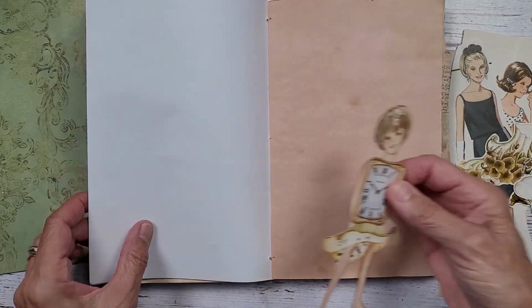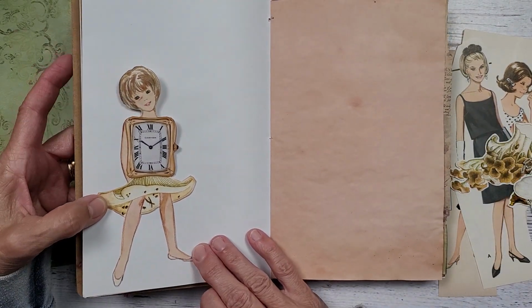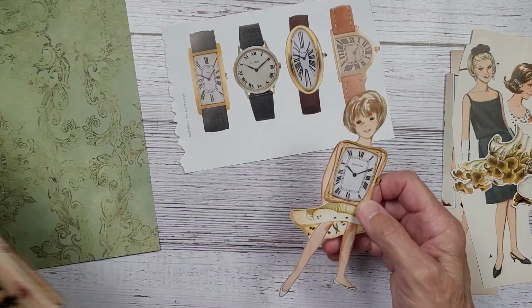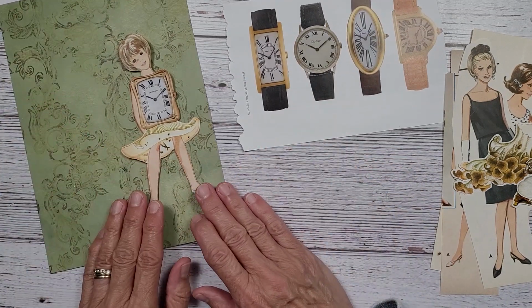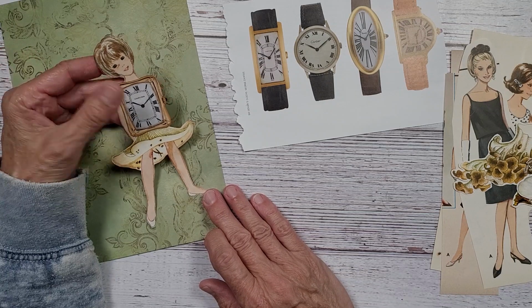So you could make a tag using her, and then you could add your other embellishments or whatever. But I thought these were really cute. They are surreal, and it's something that I think everybody could make quite easily, okay?